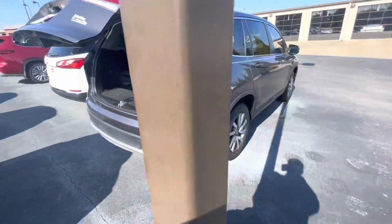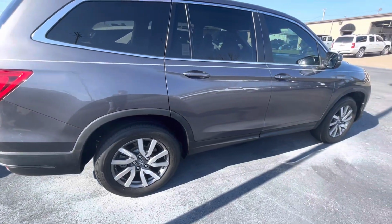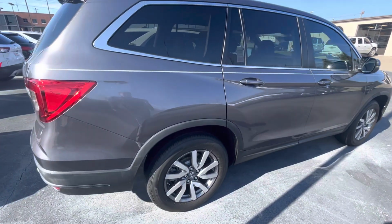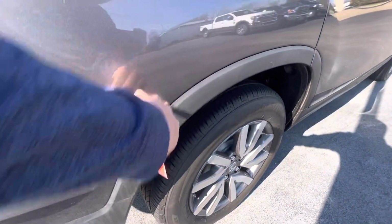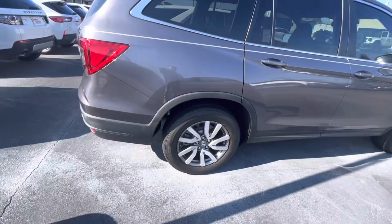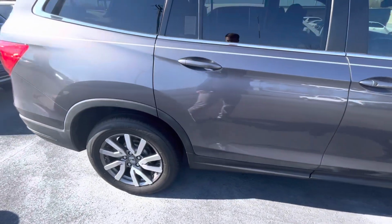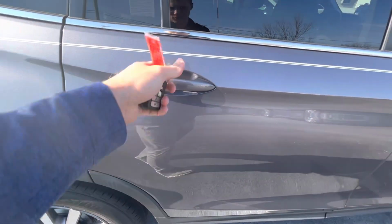Come around here to the passenger side. Again, just looking for any indentions to point out to you, and I really don't see much at all, if anything. There might be one small spot there. I'm not sure what angle I'm looking at it to even see if I wanted to point that out to you, because I don't think it's a huge issue at all. I'm not even sure if there is a dent there.